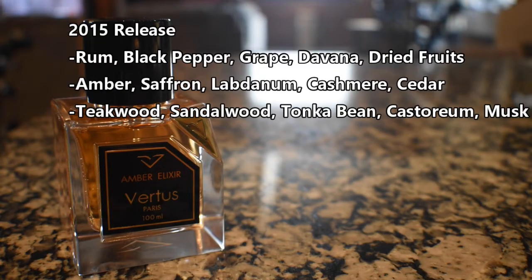and it's really nice. It's got solid projection, it's got solid sillage, it's got nice longevity. So it's an above average fragrance, one that's worth checking out. These are the notes. In the opening, you've got rum, black pepper, grape, davana, dried fruits. The mid, you've got amber, saffron, labdanum, cashmeran, cedar. In the base, you've got teak wood, sandalwood, tonka bean, castoreum, and musk.